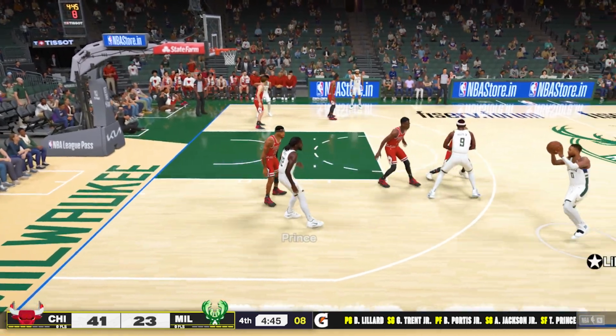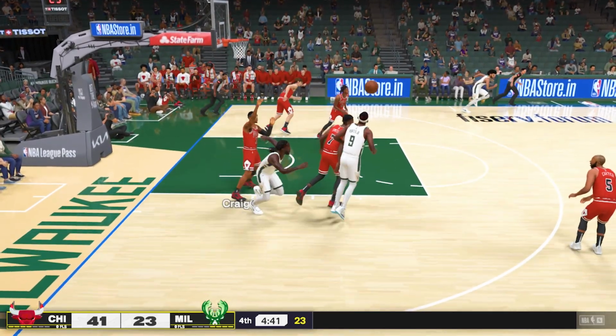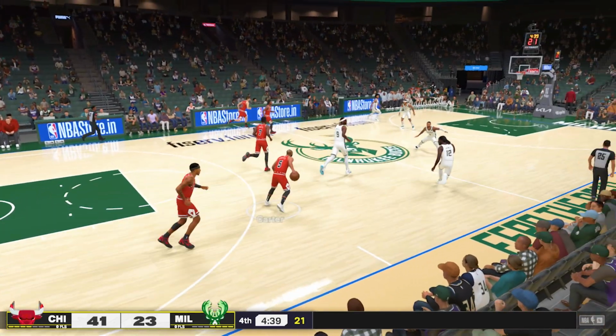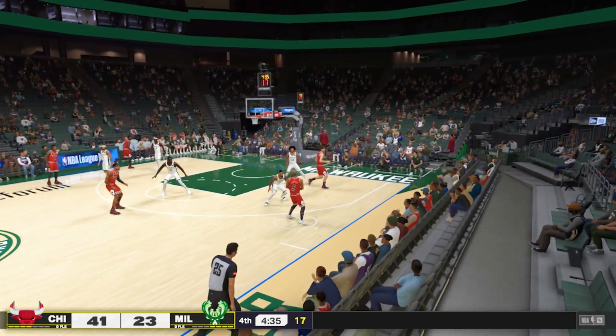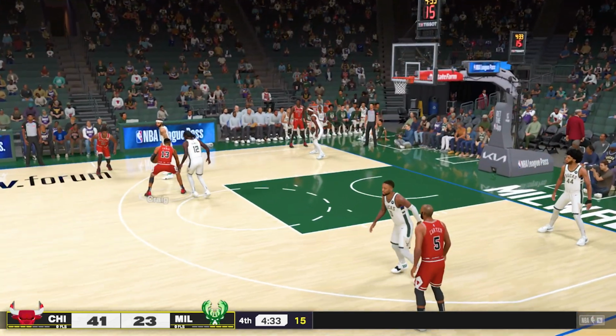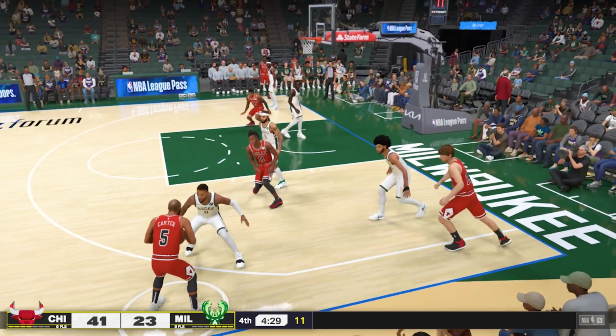Craig against Prince. And here's Lillard from beyond the arc. And Craig pulls it down. This is the definition of forcing it. He's trying to get himself going, but taking tough shots just won't do it. Pass to Dosunmu. Carter on the wing.